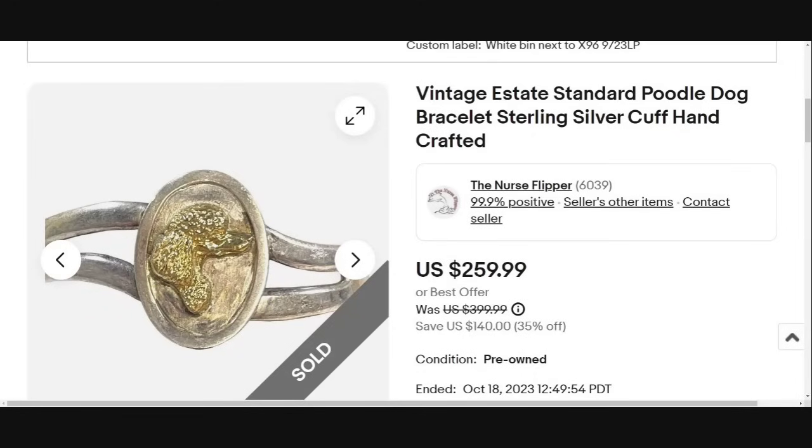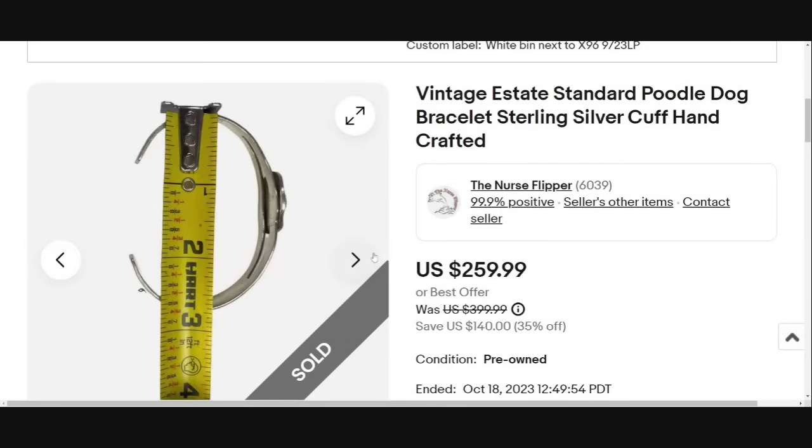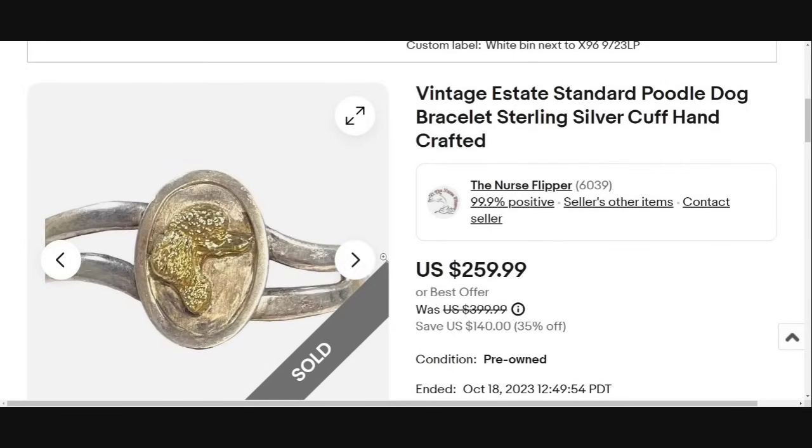Then we have this little poodle bracelet. This one, I accepted an offer a little under $200. The buyer had lost her dog, and I only paid $30 for this, so I did make over $100 profit. And it was sterling silver, and it was marked. It was not signed by the artisan. I couldn't find anything like this, so I did price it high.